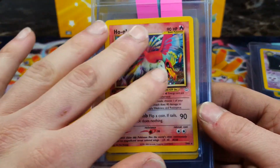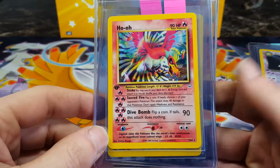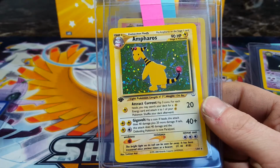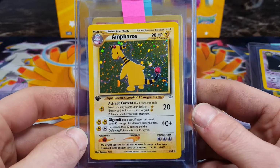This card's front is just immaculate. It's so good. I rarely ever find Neo Revelation cards with this good of a front, but the back is what is going to cause a 9. It's got a couple little nicks on the back, unfortunately.